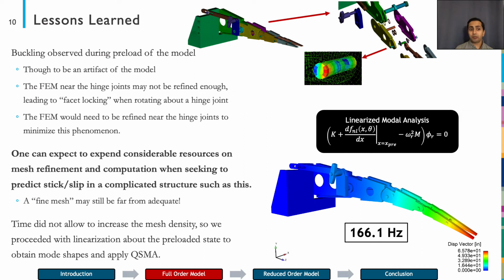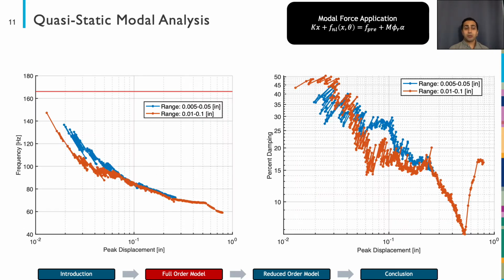Given the time constraints, we were not able to increase the mesh density, so we decided to proceed with the linearization about the preloaded state and run modal analysis and QSMA just to see how this process fares for such a large structure. We were able to obtain a mode shape for our mode of interest, as shown here, at 166.1 Hertz. So we were then able to excite our structure in the shape of that mode to generate our nonlinear frequency and damping curves with respect to amplitude.